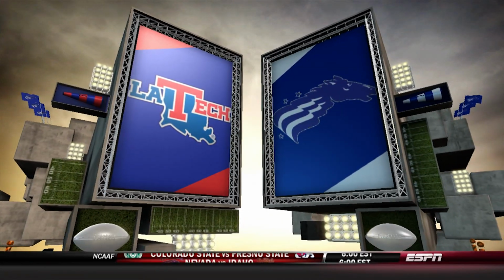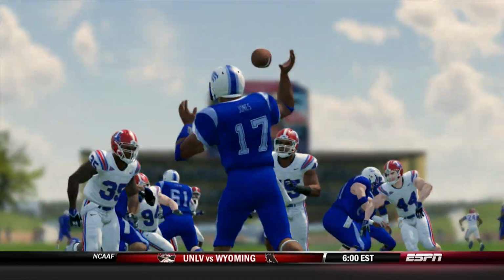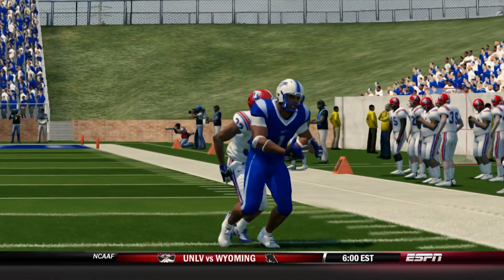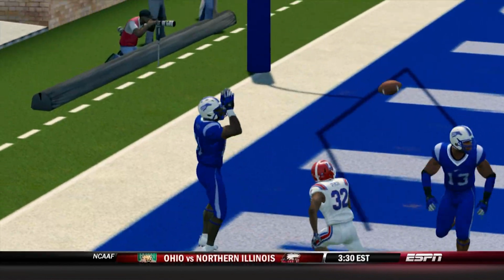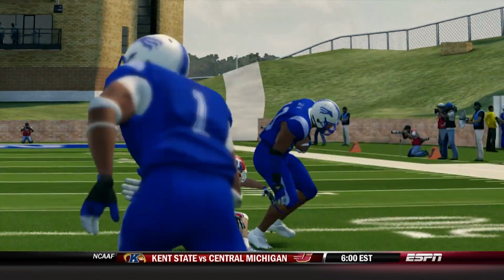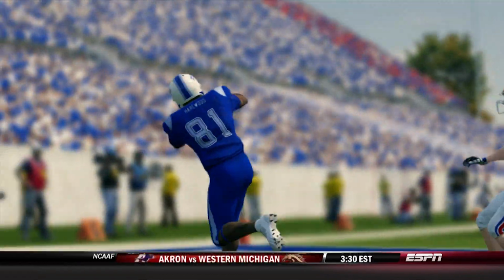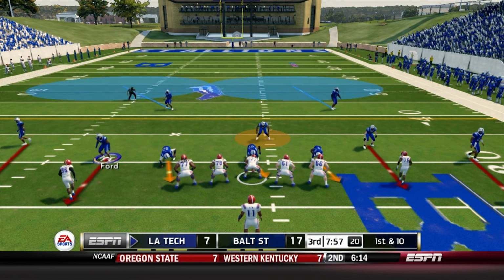Welcome back, ladies and gentlemen. Baltimore State up 17-7 over a Louisiana Tech team that beat them twice last season. And honestly, the passing game has looked really good outside of the last drive when Jones threw that pick. He's been making a few risky throws here and there, but for the most part, he's been pretty efficient. The big question is, can they finish, though?